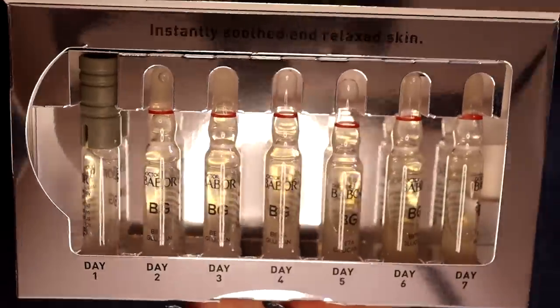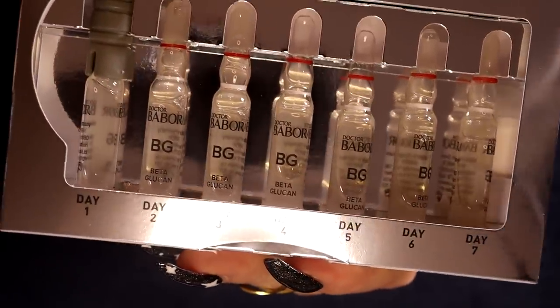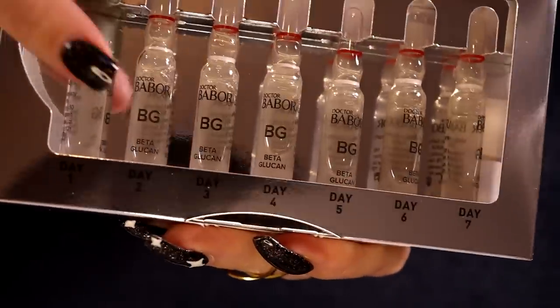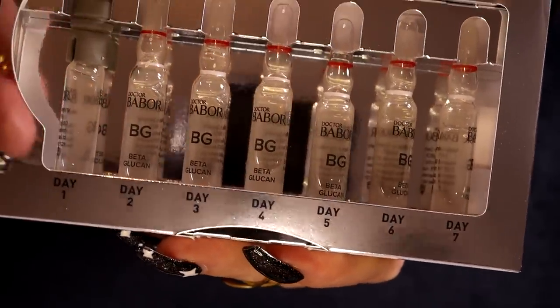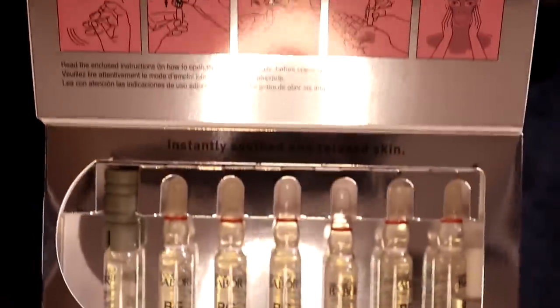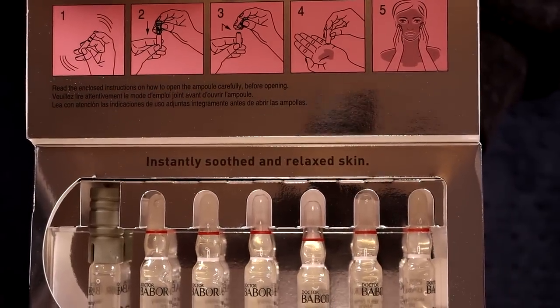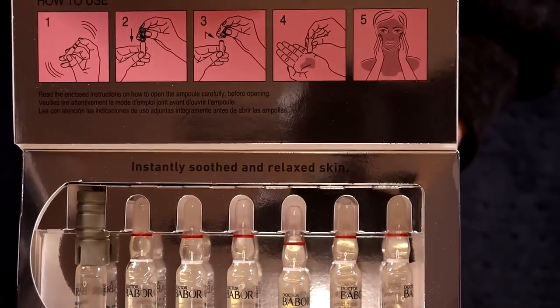Is that silly? So it's 7 days, and I was like, that's a lot for one sitting, it should be only a few drops, but somebody told me, yeah, that's for the morning and the evening. I was like, yeah, that makes sense. So you shake up, snap off the top, pull it off, and put it on your head.